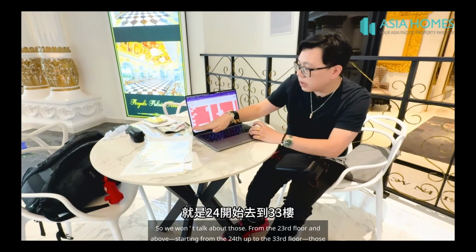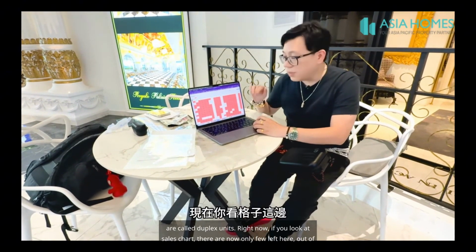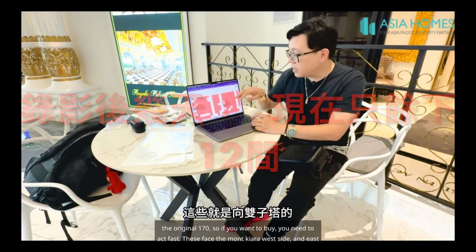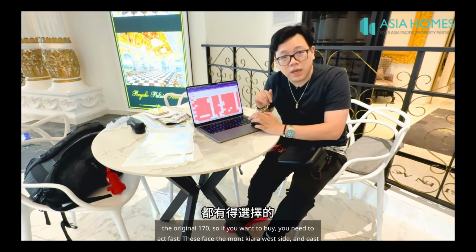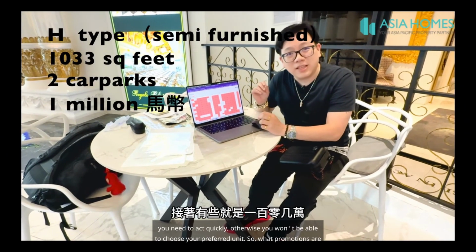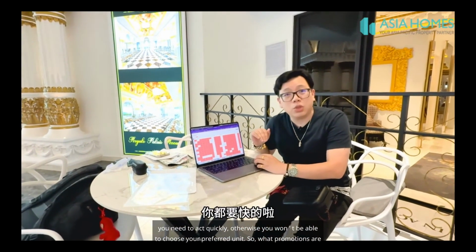From the 23rd floor and above, starting from the 24th up to the 33rd floor, those are called duplex units. Right now, if you look at the sales chart, there are only a few left out of the original 170. So if you want to buy, you need to act fast. These face Mont Kiara on the west side and KLCC on the east. 3 bedrooms, 3 toilets, 2 car parks. The price is around 1 million plus, depending on the unit. We think you need to act quickly, otherwise you won't be able to choose your preferred unit.